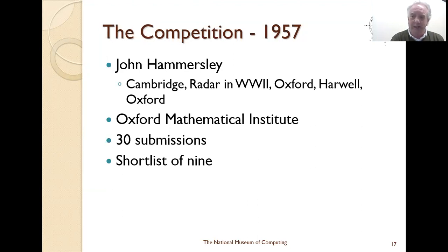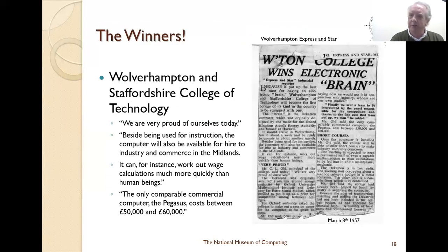Now, the 9 contenders were then asked to actually visit Harwell to see the machine and put their case to John Cockcroft. Several of the teams actually arrived to meet with the Lord Mayor or the Mayor with chains of office and councillors and so on. So this was quite an event over a few days. But I'm pleased to say that the winners were the Wolverhampton and Staffordshire College of Technology.